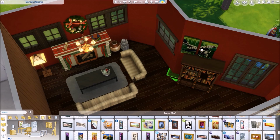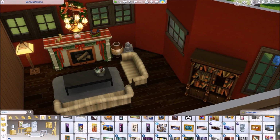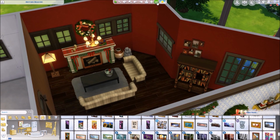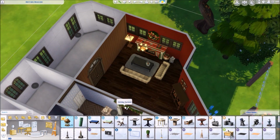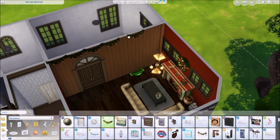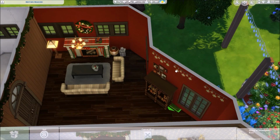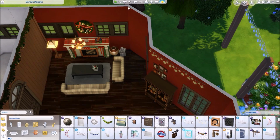So this has to be one of my favourite rooms as well. I really do like it. As you can probably tell, I'm running out of things to say. 5 minutes in and I'm not doing very well, to be honest. So yeah, I don't know what to say anymore. So here I am just putting in more lights because you can never have enough fairy lights. I mean, come on, fairy lights are like the best.